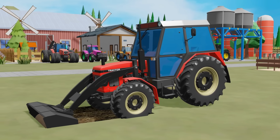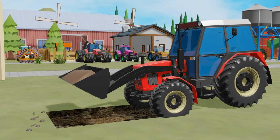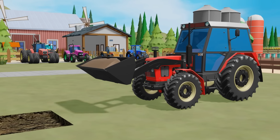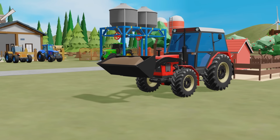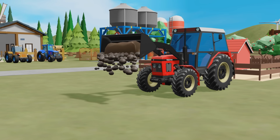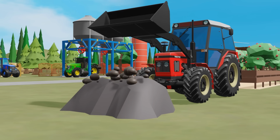Each depression was carefully leveled, creating a perfectly rectangular space that was to become a solid foundation for the future shelter. The red tractor worked methodically, step by step, making sure that the trench was deep and wide enough to ensure the doghouse's stability and durability for many years.